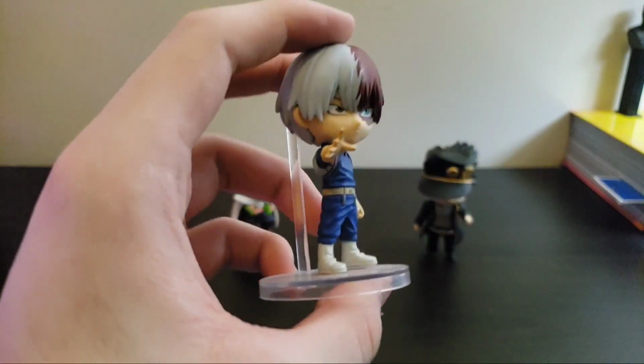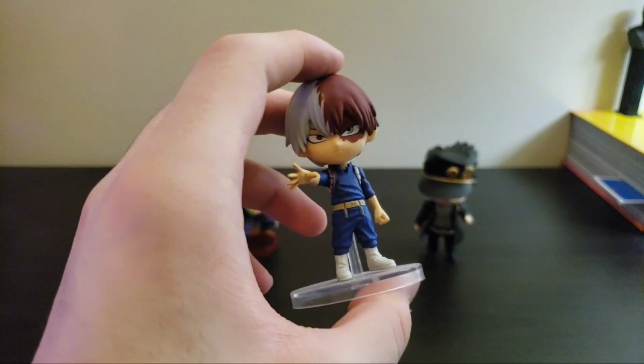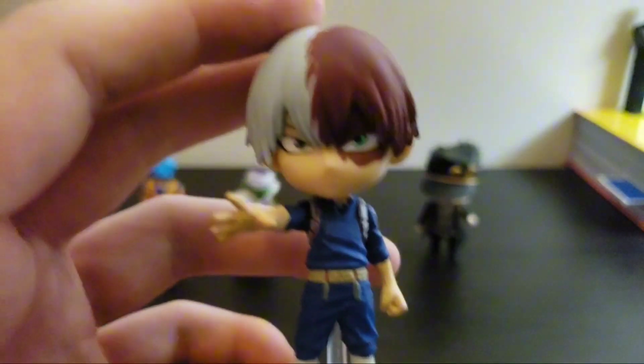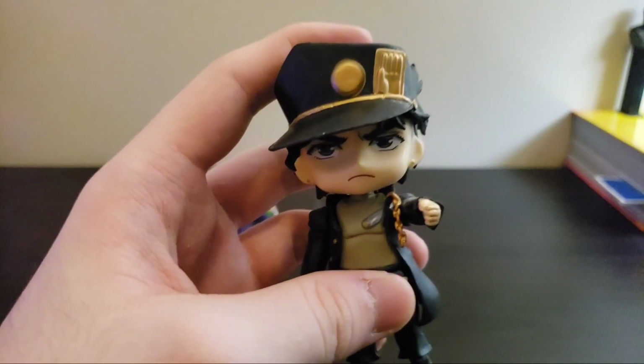Here we've got a little Todoroki. I have no idea why I got this, and this was probably like $30 too. Could have gotten a game or something, but this is fine, you know. It's kind of cute. It's a little dusty actually. Oh my goodness.